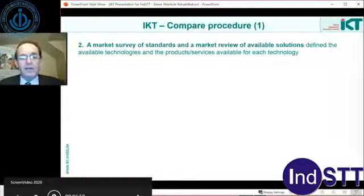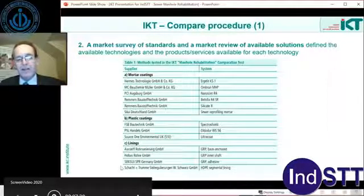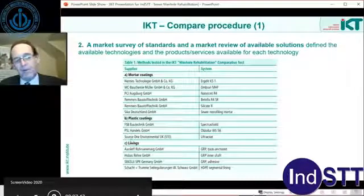We then undertook a market survey of standards, but also the available solutions, available technologies. What was out there that was available to them to undertake rehab and that needed to be compared. Essentially they fell into three technologies: mortar coatings applied to the inner surface of the manhole rings, plastic coatings, which could be sprayed on, for example, or applied in various ways, and then linings. These are more physical linings where you are bolting together or inserting something which is creating a new chamber within a chamber. There were a number of representative products within each one of these technologies. So we were comparing technologies using a selection of representative products.